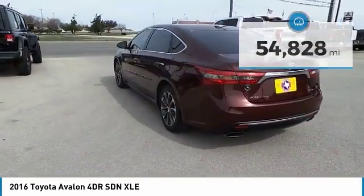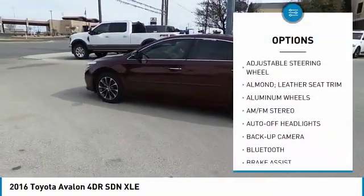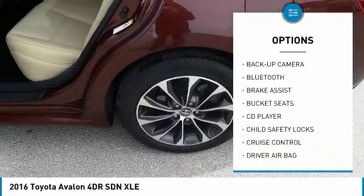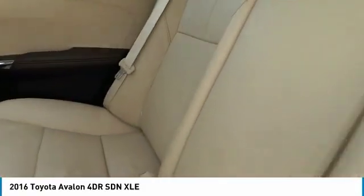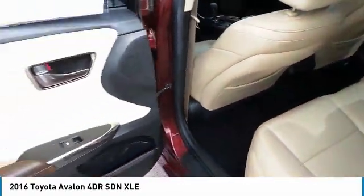Here are some of this vehicle's great options: backup camera, keyless entry, power passenger seat, Bluetooth, leather-wrapped steering wheel, driver airbag, driver lumbar, adjustable steering wheel, power steering, cruise control. If affordable style and reliability are what you're looking for, this vehicle couldn't be more perfect.